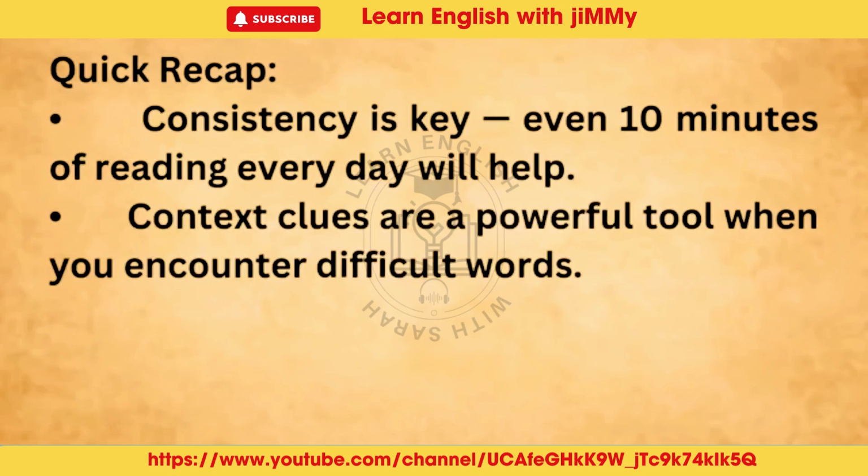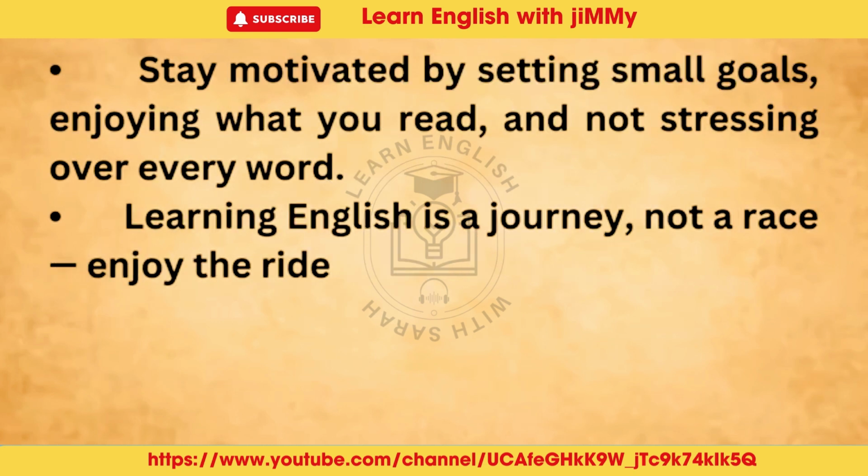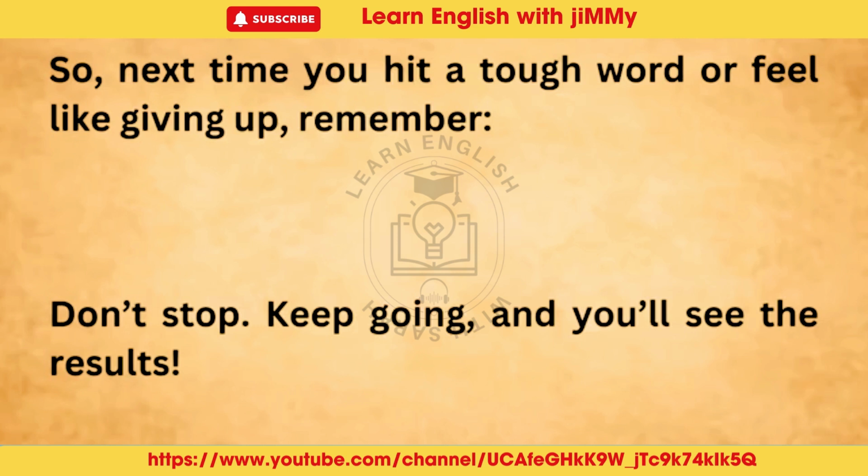Quick recap. Consistency is key. Even 10 minutes of reading every day will help. Context clues are a powerful tool when you encounter difficult words. Stay motivated by setting small goals, enjoying what you read, and not stressing over every word. Learning English is a journey, not a race. Enjoy the ride. So, next time you hit a tough word or feel like giving up, remember, don't stop, keep going, and you'll see the results.